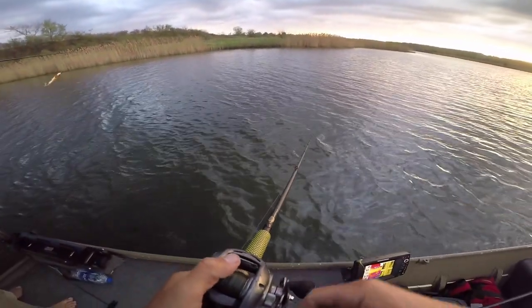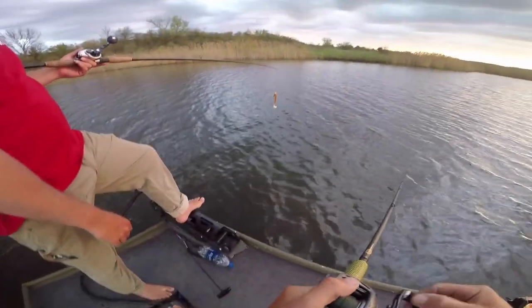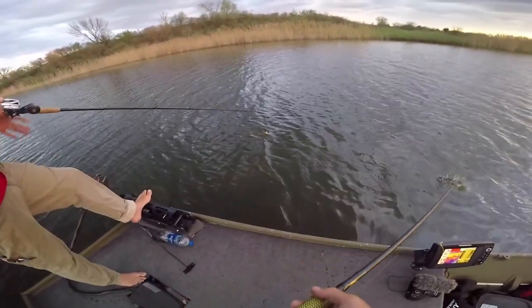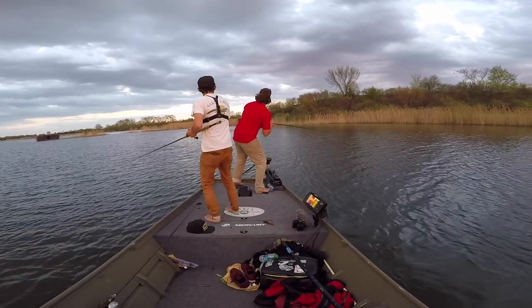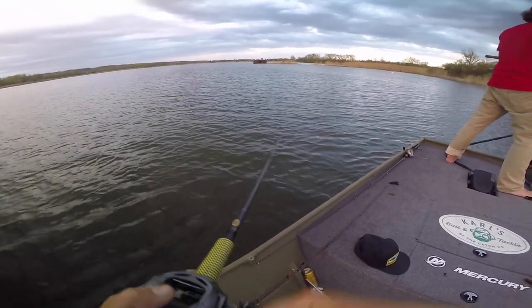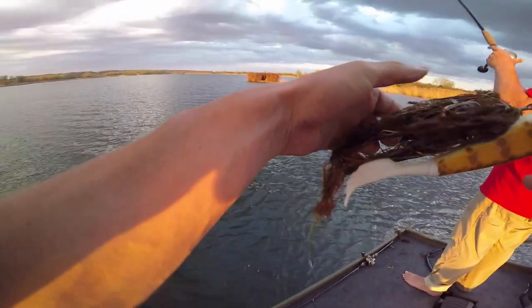What? It's just grass. Oh yeah. My heart sunk for just a second and I realized what it was. And it was like, oh. Alright, three more casts. Okay. Oh, keep going. He came off? That's gonna be it. There's a shot.